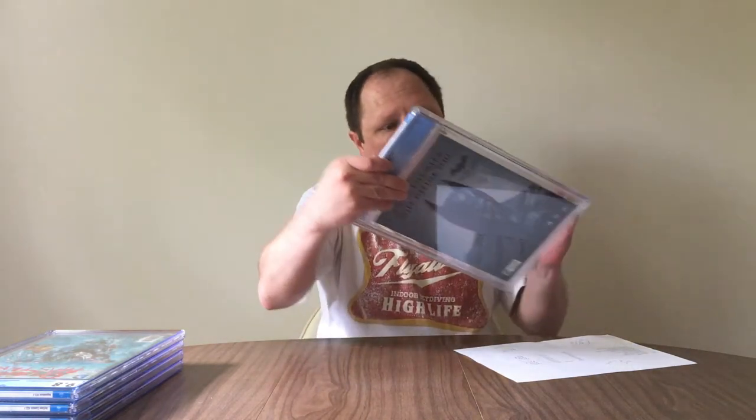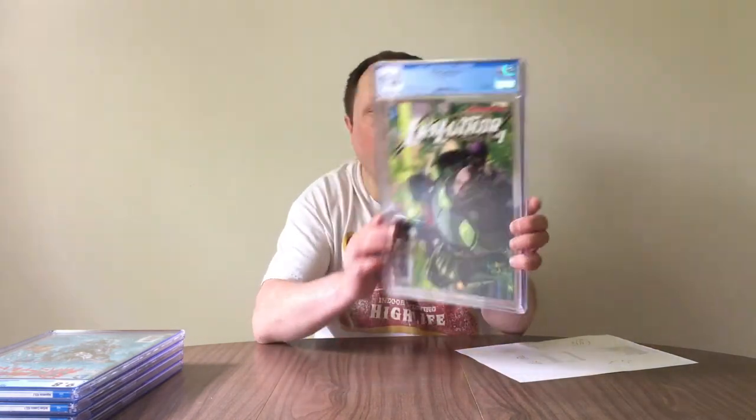Next comic is another lenticular cover. And this is Action Comics 23.3, the Lex Luthor cover. Again, beautiful. 9.8. I expected it to be 9.8. They hold up well because of the thicker cover, thicker stock.